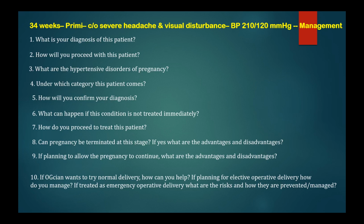What is the nerve supply? This is simple anatomy and physiology: nerve supply and pain perception. Pain perception is the physiology part, and the anatomy part is the nerve supply. What is the nerve supply to the uterus and the lower uterine segment?